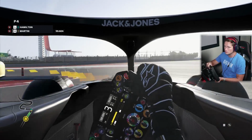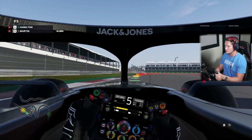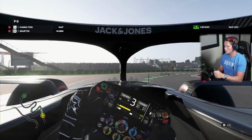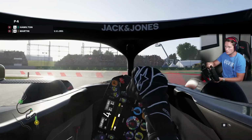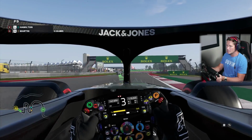Gonna brake through here. A little bit late on the braking, but we're okay. We're back up to P6. Come around through this corner. Easy on the acceleration. We're starting to make up a little bit of time. Oh, that was not good. Down to P9.